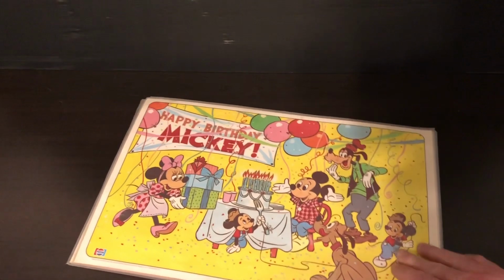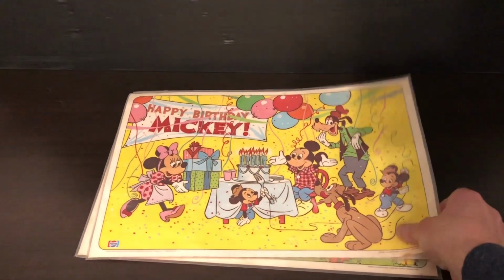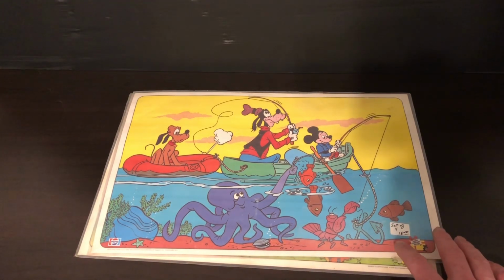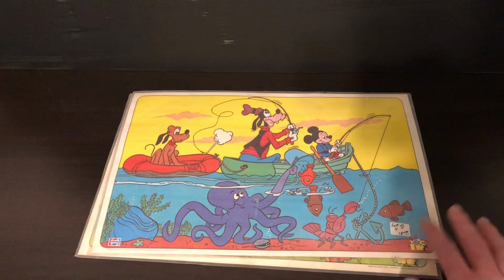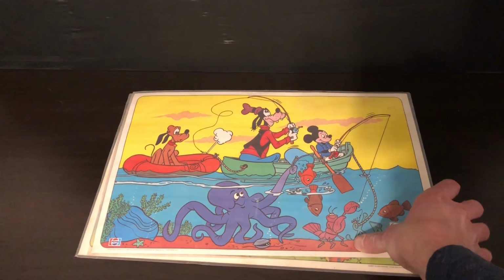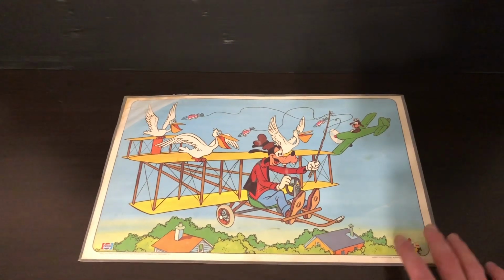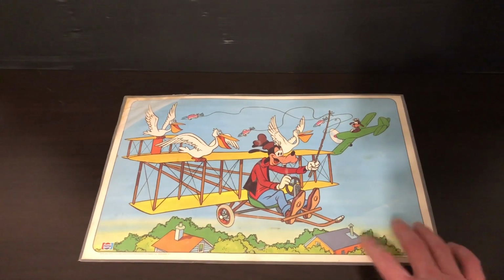And there's 2 more. So I got it all for 10. It did say the set of 4 was 18. They did give me a little bit of a deal here. And then Goofy, and this reminds me of that Barnstormer ride at Disney World with Goofy.